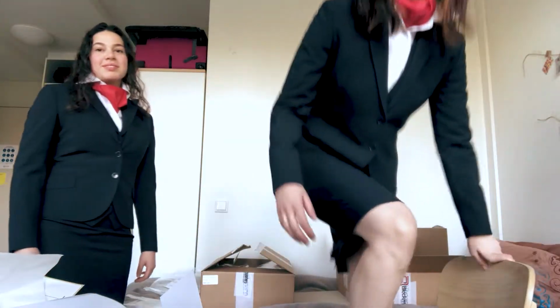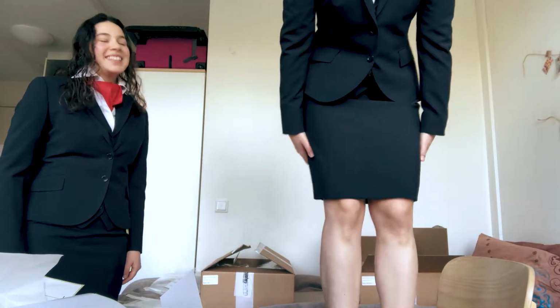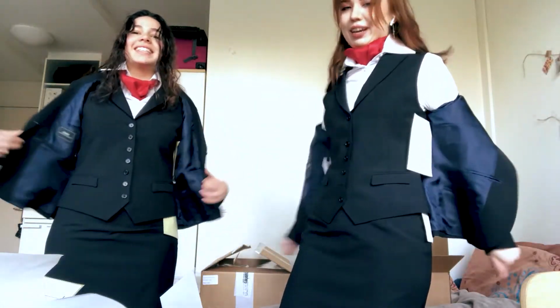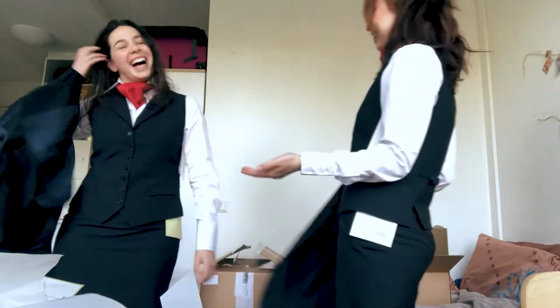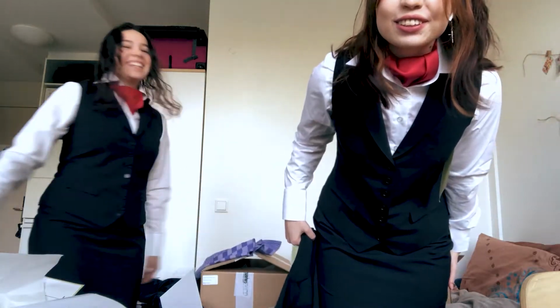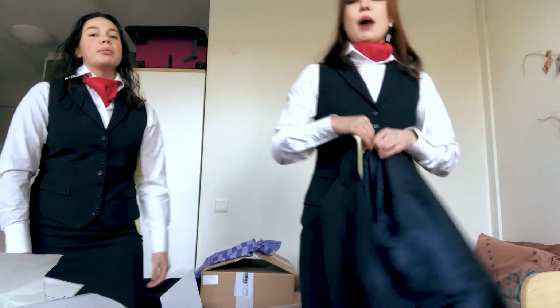I look cuter on camera than in real life. See the skirt? It's classy and very long, but it's definitely better designed than at my previous job. That one was just horrible. Without this, I looked like a waitress. Flight attendant to waitress, oh my goodness. The waitress version is cute too. I mean, I'm going to rock this outfit, right? Probably. The size is nice.